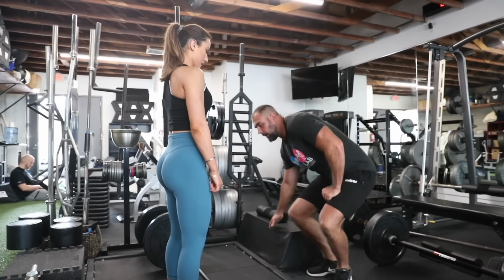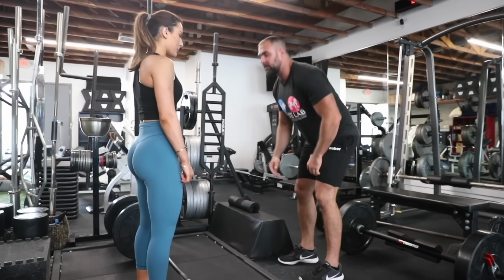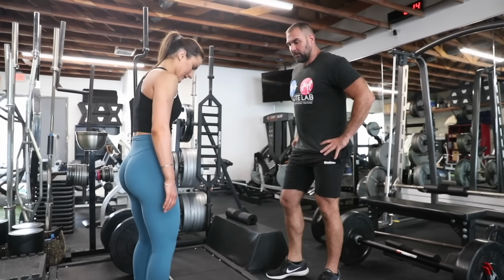But it's not like a jerk, it's smooth. Your arms naturally want to do that. Yeah, it's a smooth looking thing. But you have to use lighter weight when you do this. Okay, so it's good. Let's try it again.